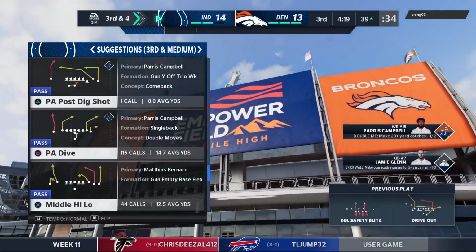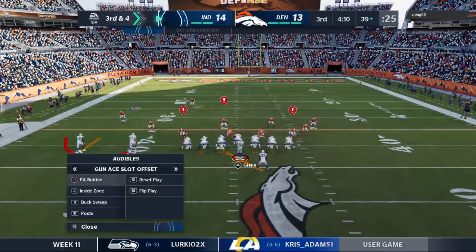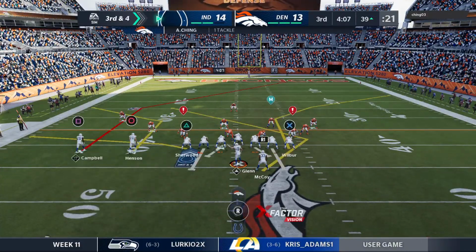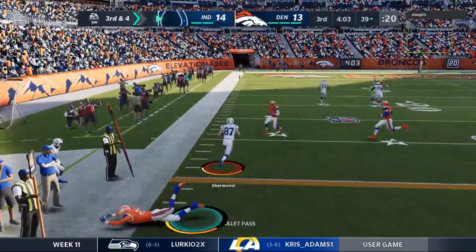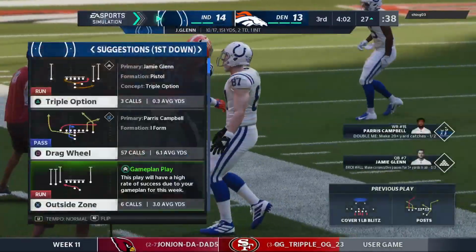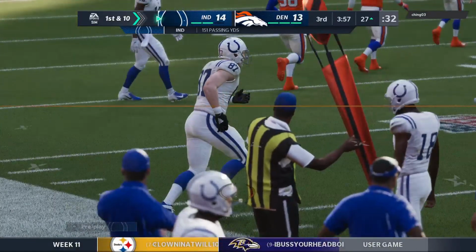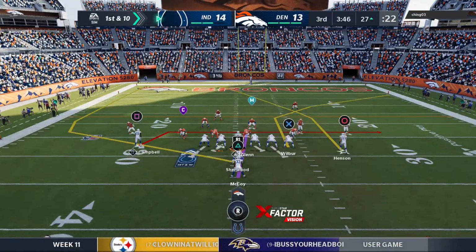Well, if you do read man coverage, Brandon, the drag route's a pretty good one to run against it because you're running away from people on it. This will be the 8th play of the drive here. 3rd and 4. Operating from the gun, Glenn. It's a short one here, complete to the tight end. And he is out of bounds, but not before he's inside the 30. First time they've looked his way in this game. He comes through, picking up the first.